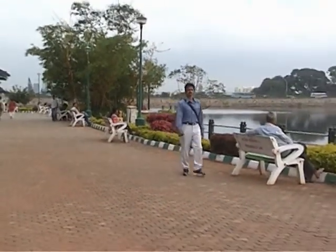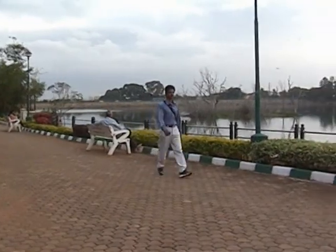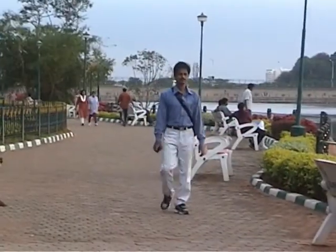There are many benches for the people to sit and relax. You can get good views of water, garden and sky from here.